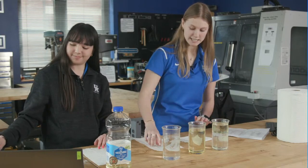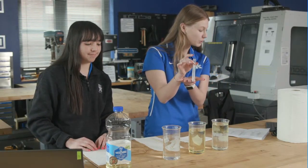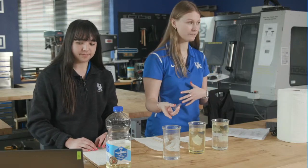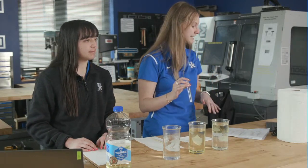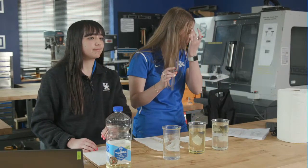So now we're going to try this again, but instead of using this wooden stick, we're going to use our little glass tube. So again, we're going to put it in the water first. So after seeing what happens to the wooden stick, if you guys want to put in the comments what you think is going to happen to the tube, you can go ahead and put that in.